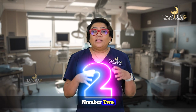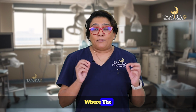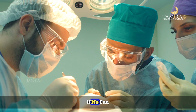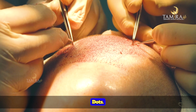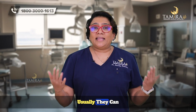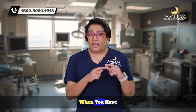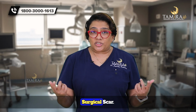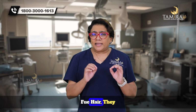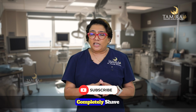Number 2, there will be a permanent scar from the areas from where the follicles are harvested. If it's FUE, it's tiny little dots, but if it's a strip, you're going to have a long surgical scar. Usually they can be hidden by growing long hair. It's more difficult when you have a strip scar because it's going to be a surgical scar. If it's FUE, they are tiny little dots. You might see them as white dots when you completely shave.